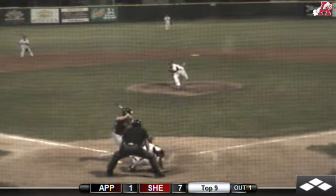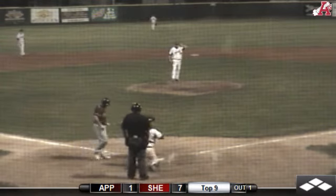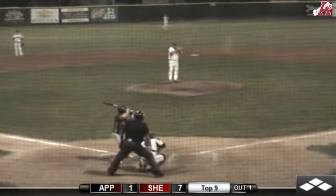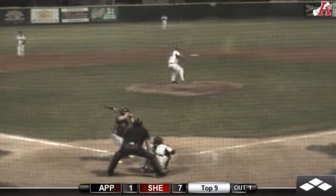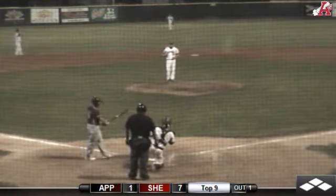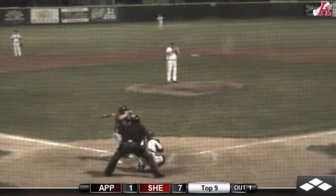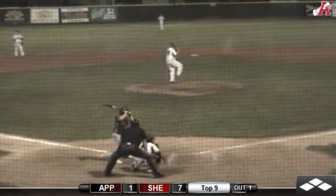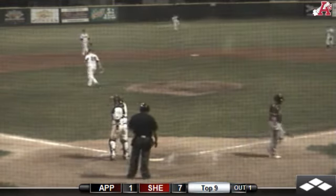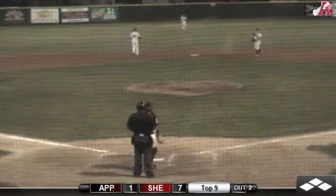Here's the 1-2. That one, a curveball that went low. Two balls and two strikes. And the next one, a fastball just up and out. The count is full now. So how about it? Here's the payoff pitch. Swing and a miss. He got him. Two up, two down.